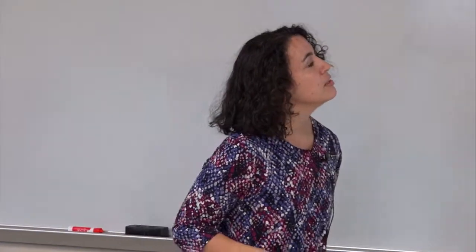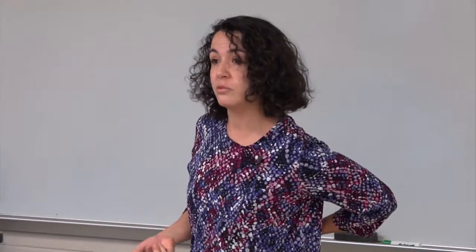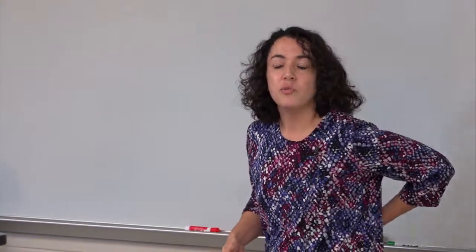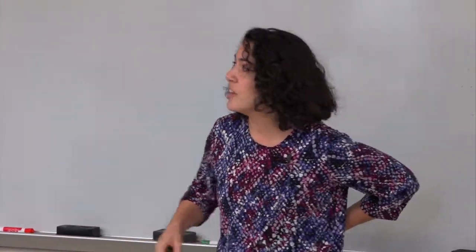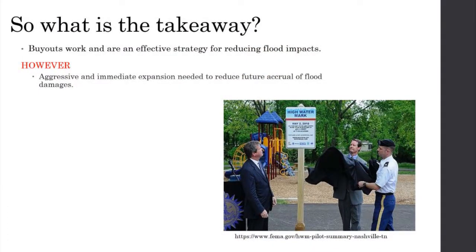All right, so what's the takeaway on buyouts? They work, they're cost-effective, with a good cost-benefit ratio. But if you really want to make them work, you can't wait for FEMA funds after the flood. You've got to take care of it quickly, right now, as a preventative measure. And it's just too costly to be standalone.